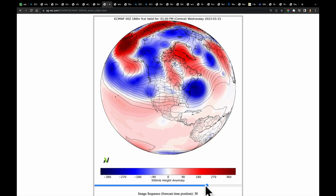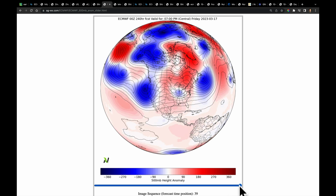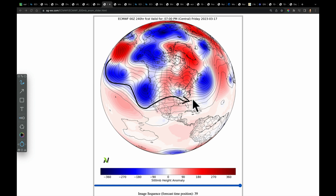That's Monday, Tuesday. But what you notice is there's nothing slowing this pattern down as we get here past the middle of the month. So what do we have? Troughs. And that's a very active and very wavy pattern.